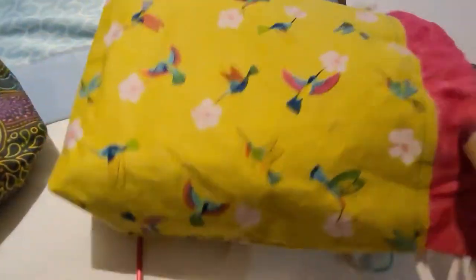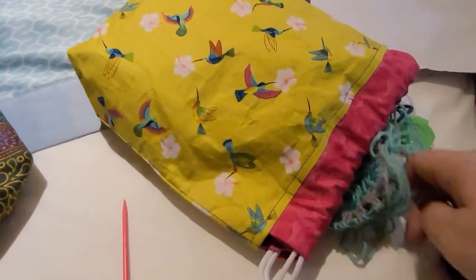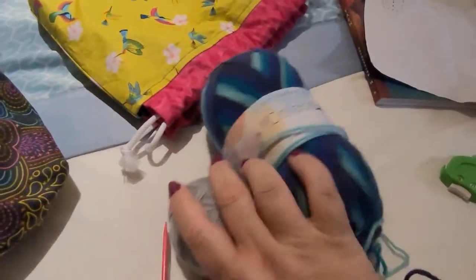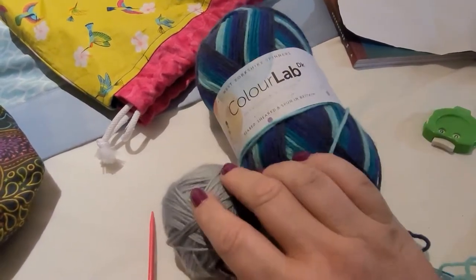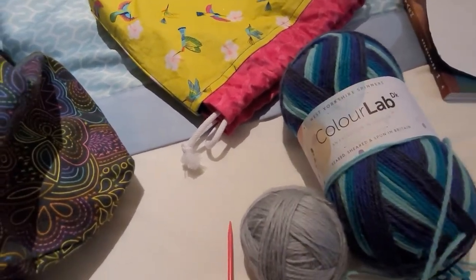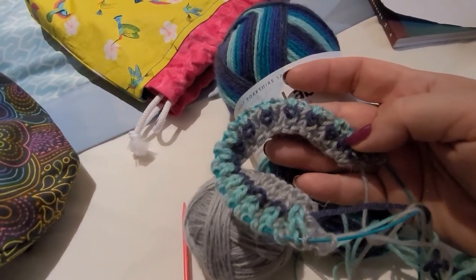Then I've got my other new project bag from Pelika Yarns I got about a week ago. Let me show you what yarns are in here. I've got West Yorkshire Spinners Colour Lab DK in grey and this blue colour. This one I started pulling from the centre and it's all turned into a bit of a yarn bath, really. But I'm basically knitting a pair of brioche hand warmers.